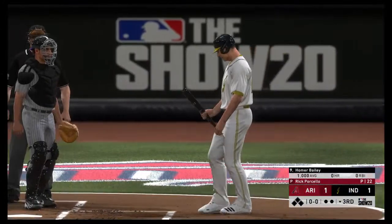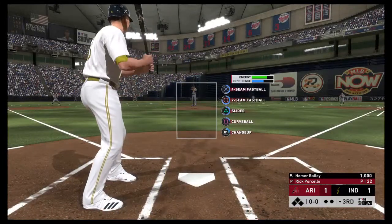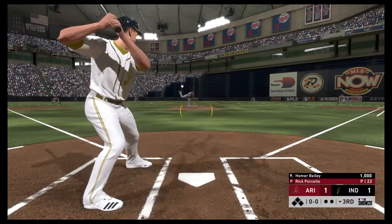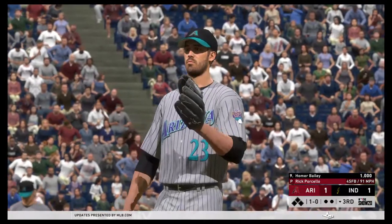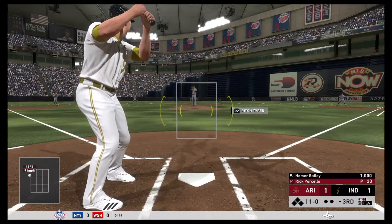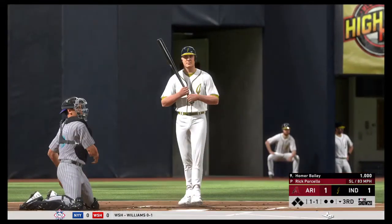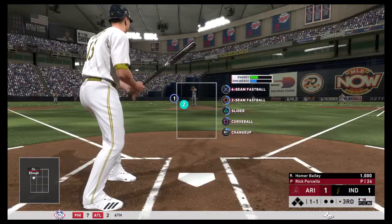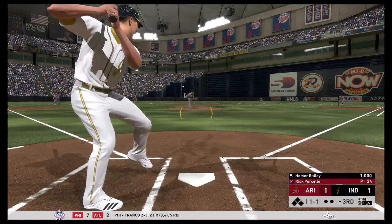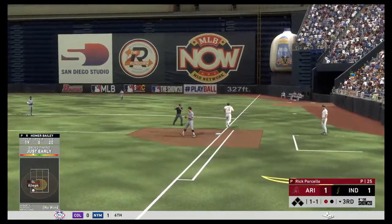So here now is the pitcher, Homer Bailey, as we move on to the bottom of inning number 3. Here comes the first pitch. Inside ball 1. Kendall with the sign. Now the 1-1. Weak grounder down the line at third. Boggs fields it cleanly, and that's the first out.